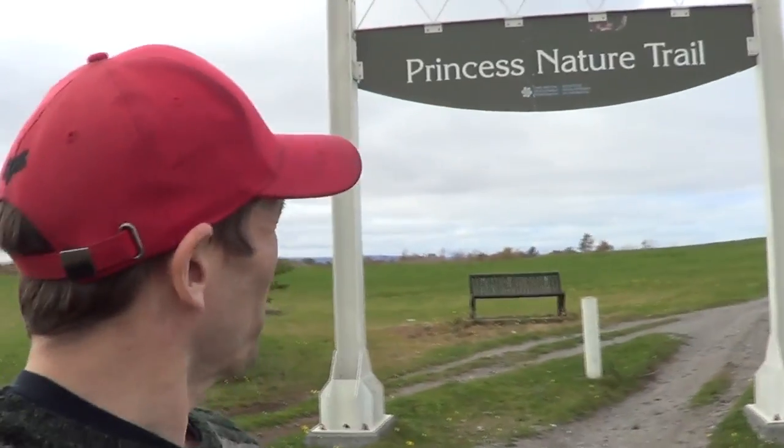Hey guys, I'm back. I'm now here. I hopped in the car, went down the road a little bit, and I'm at the park. It's called the Princess Nature Trail. As I said, there's nothing in it yet. It's just all grassy land. It's a beautiful walking trail down through it. It goes for quite a way.